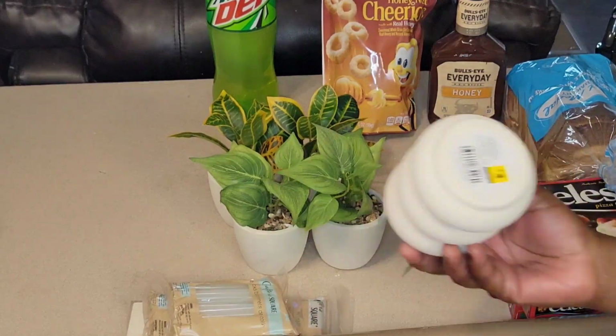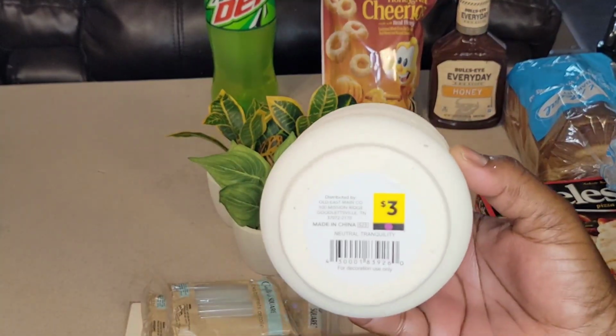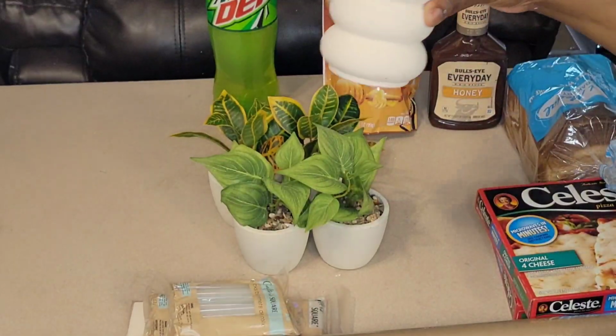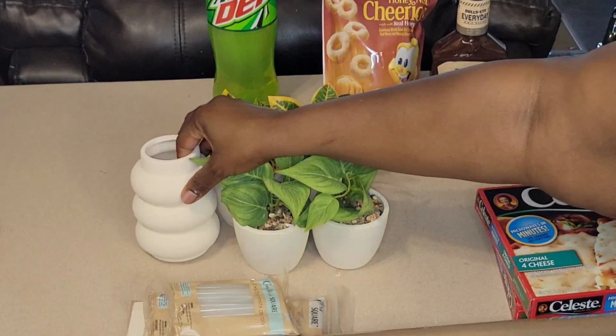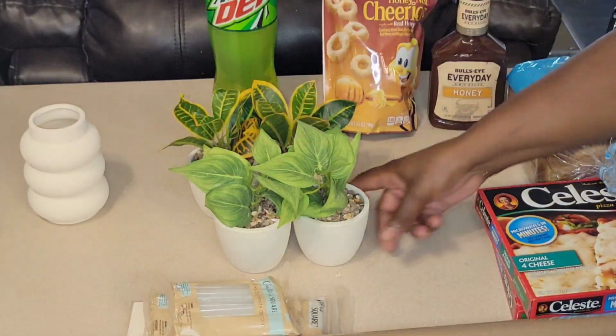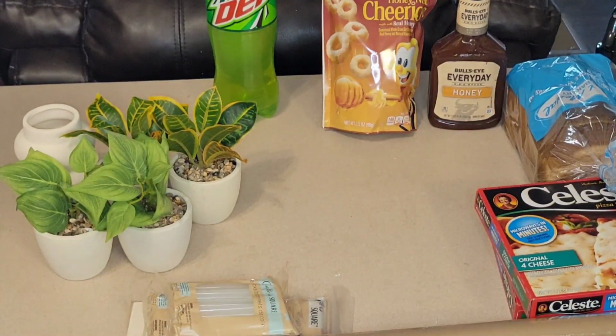And then I found one of these in the clearance event, and this is a cute little vase. It was $3, the purple dot, and I love the shape of it, and I love the color of it as well. So those are the Dollar General items. So definitely head down there. I couldn't choose a favorite for that, y'all. So we're gonna keep this thing going with the Dollar Tree items.